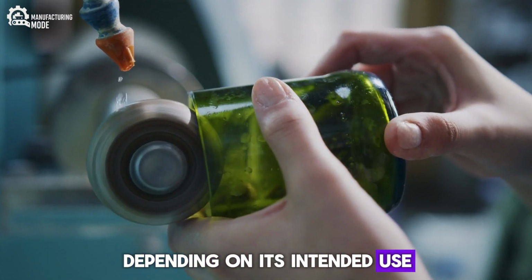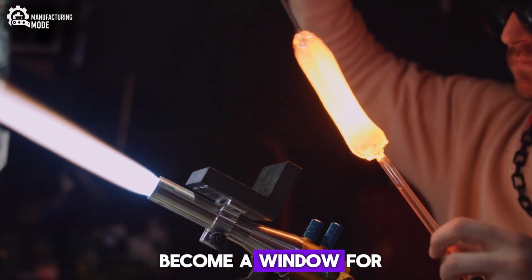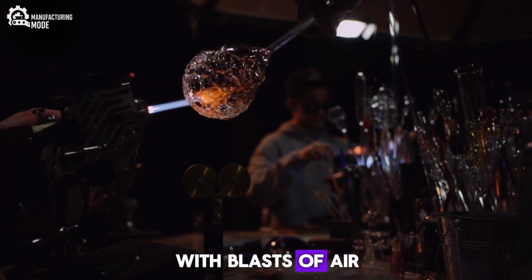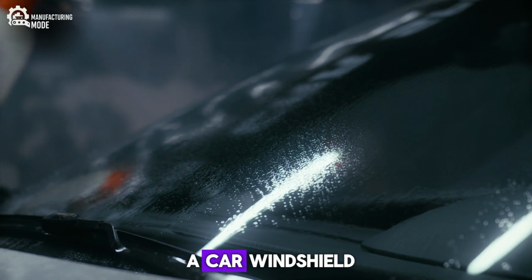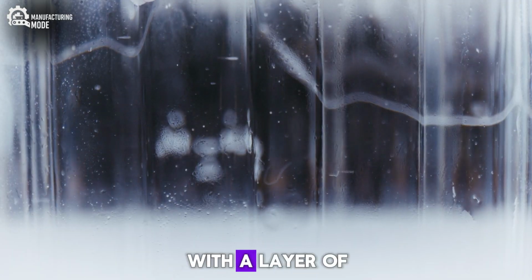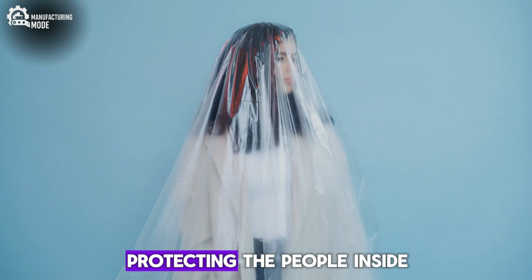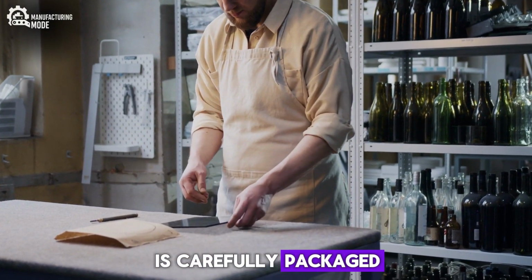Depending on its intended use, the glass might not be finished yet. If it's going to become a window for a skyscraper, it may be tempered. This involves reheating the glass and then cooling it rapidly with blasts of air, locking in extra strength. If it's destined for a car windshield, it will be laminated. Two sheets of glass are fused with a layer of clear plastic. This means that if the glass ever breaks, the plastic holds it together, protecting the people inside.